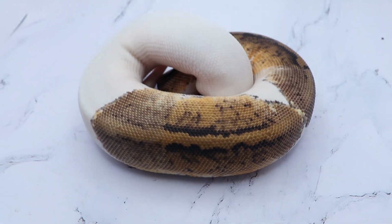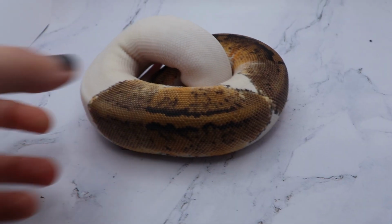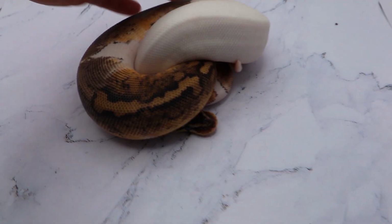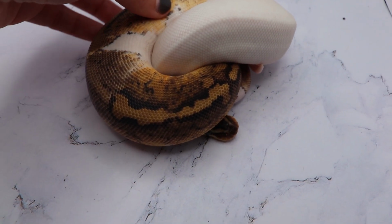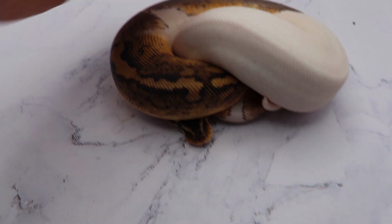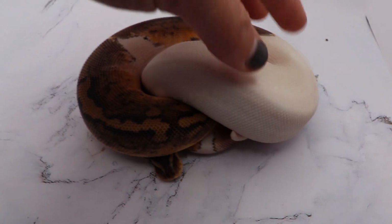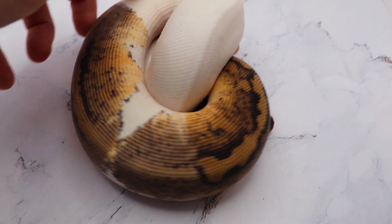This is the first time we are showing off this girl. She is actually a pastel pied with just a crazy, crazy pattern. That was one of the reasons why we actually picked her up. Pastel doesn't really normally do that much, but this girl is actually 100% het clown. So the project that we're going to be working towards, we're going to try to get some clown pieds in the future. We're going to bring you guys along for the ride. We're going to show you guys our males, females, our pairings, the odds we could get, and we're going to bring you guys along with us.